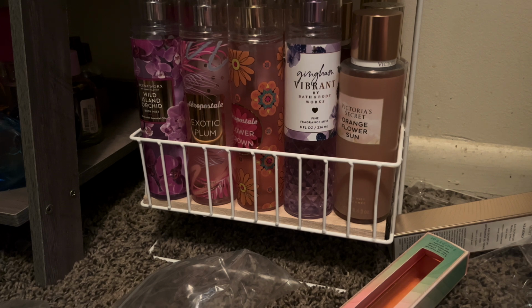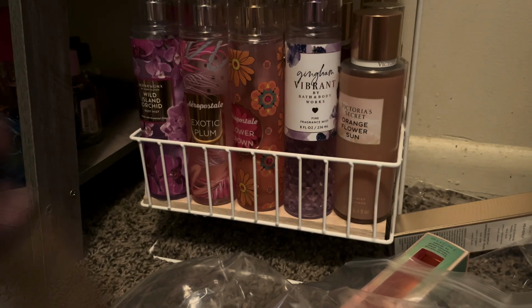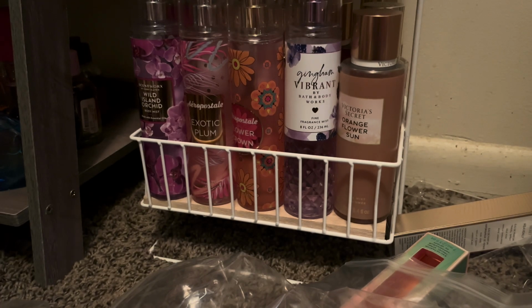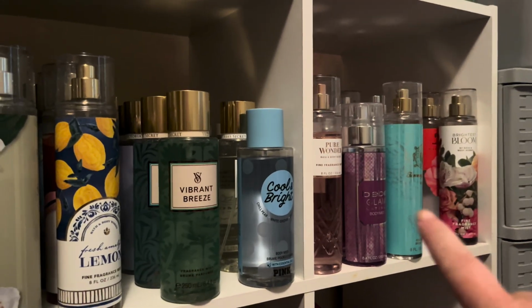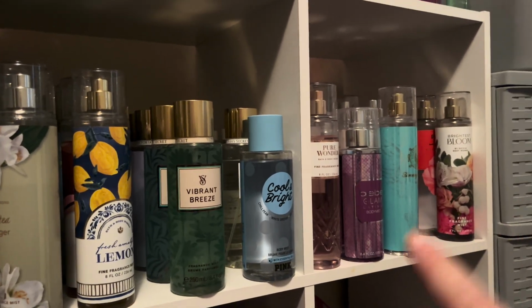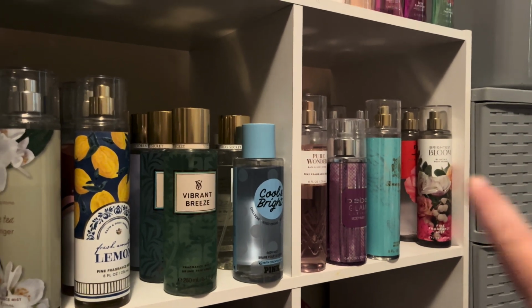It's like I get that way with body mist and stuff, so I have to remind myself not to be like that. So yeah, I definitely want to jump into all these and start wearing them. I am going to find a place on my shelves to put them, and I'm thinking I'm going to put them over here. I actually have a lot of perfume mist that go with some of the perfumes that I own on this shelf over here.